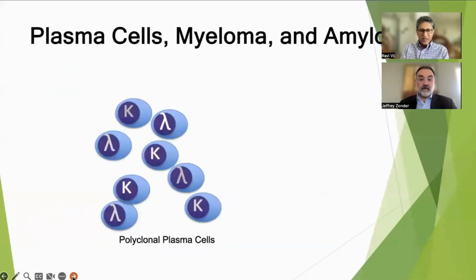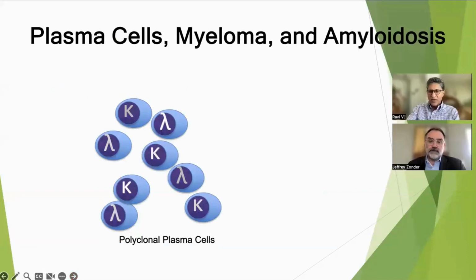So as far as AL amyloidosis goes, I guess we're going to focus more on this subvariety during this talk going forth. So what do we know about AL amyloidosis? Well, it's a plasma cell disease, like I mentioned. All of us have plasma cells in our bone marrow. Usually, it's 1 or 2% of the cells in our bone marrow. These are the cells that make antibodies.